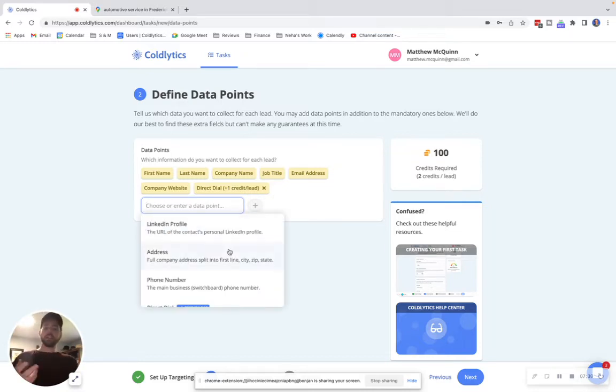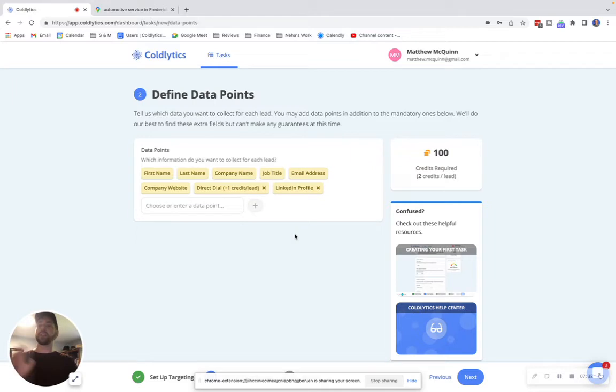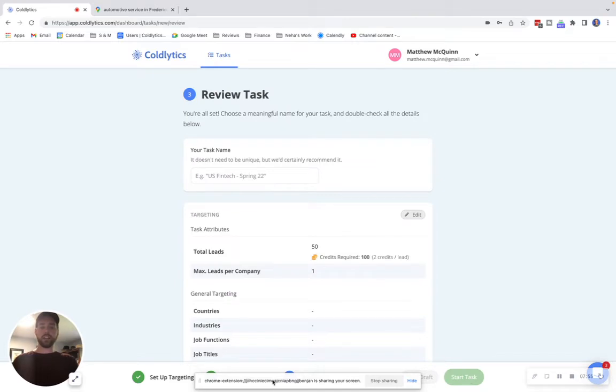So there's many data points that you can add here. Perhaps you're big on LinkedIn or you have a good following there. There's different things that you can do to try and reach out. But at a base level, you'll always have the first and last name of the individual, the company that they work for or own, their job title there, their email address, and their website. And then you can add other things as needed, guys, to help you in your outreach. Let's jump back over to the next screen.